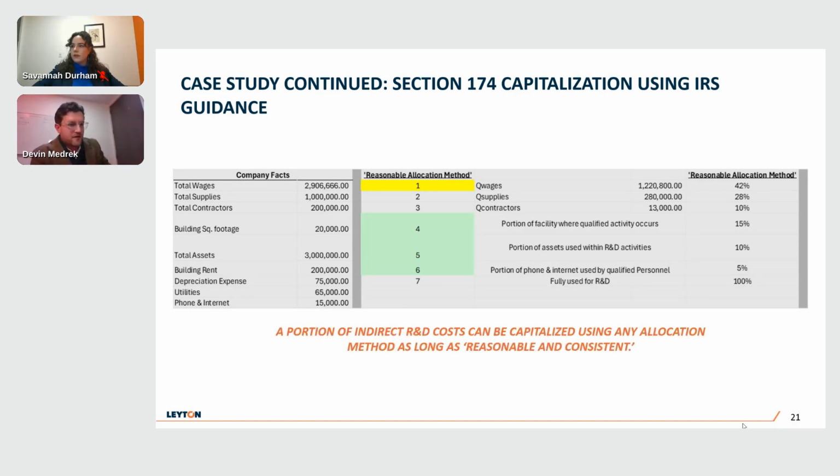Maybe the actual portion of the facility where R&D is occurring, like the shop, for instance, and all the other buildings are marketing, administrative, finance. Maybe that percentage is only 15%, and that's completely reasonable to attribute to the building's rent or depreciation.